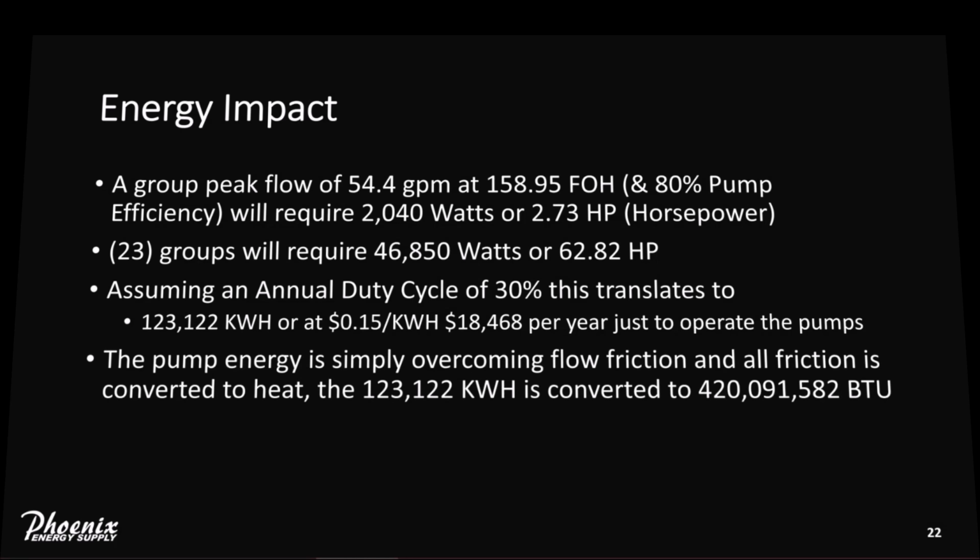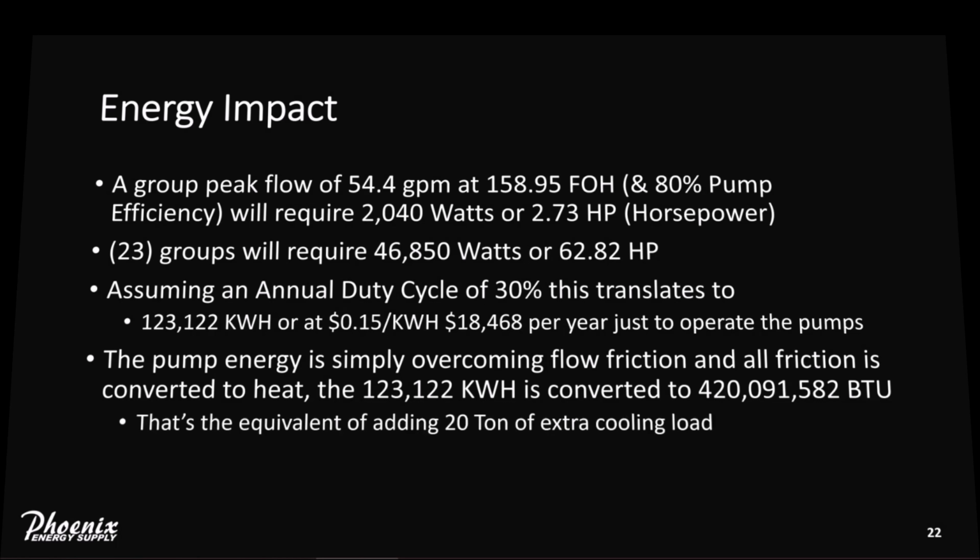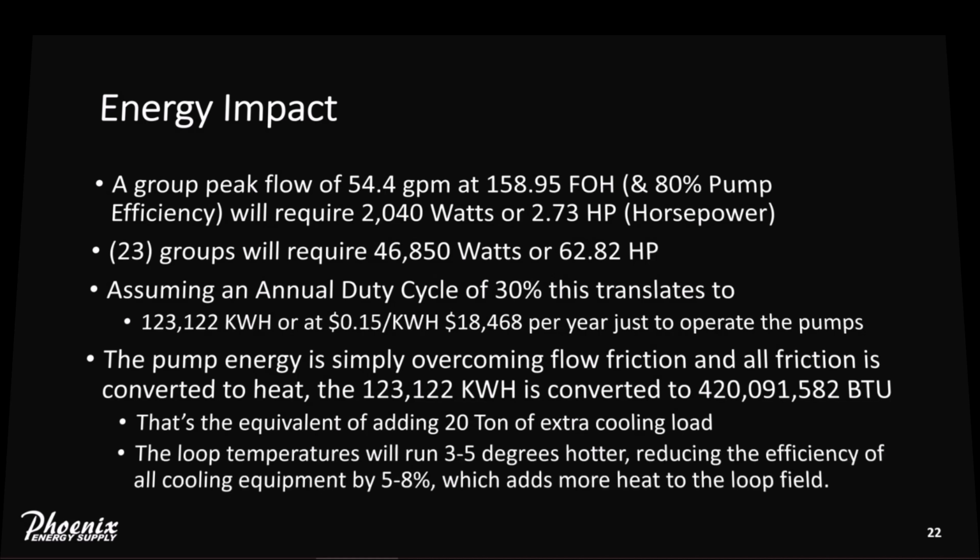The pump energy is simply overcoming fluid friction, the flow through the pipes. Pumping energy turns into heat. Essentially, these pumps are going to contribute over 420 million BTUs into the loop field. That's the equivalent of adding 20 tons of extra cooling load to this system. So the impact of adding all that pump energy to the loop field is an upward shift in loop temperatures. I would say roughly 3 to 5 degrees hotter, just due to this frictional heat.